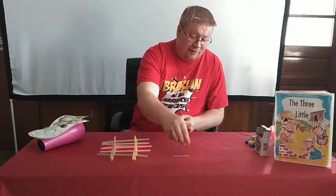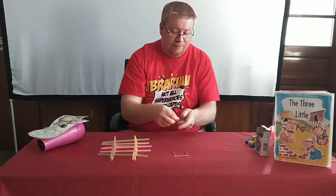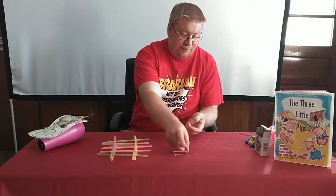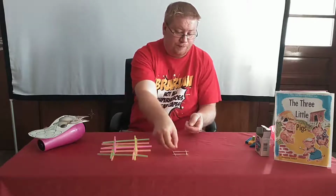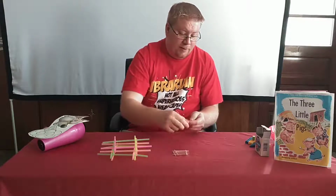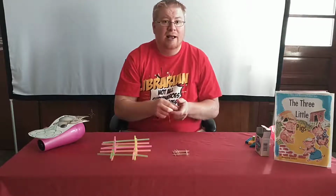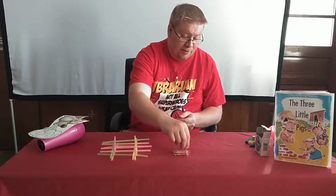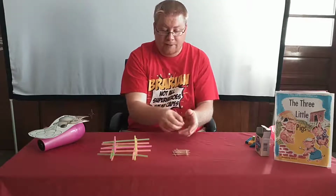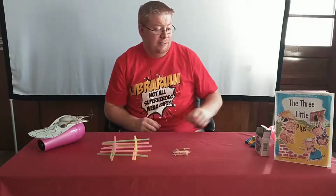Now we're going to build our house of sticks the same way out of our toothpicks. And just cross them up like this. And it doesn't have to be very high. We're just trying to get the idea of how strong these houses were, or lack of strength. So now we have our house of sticks for our second little pig.